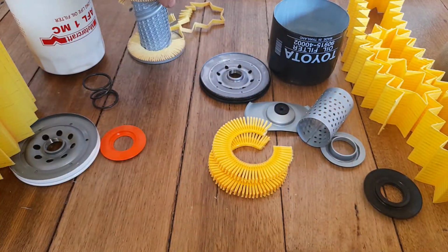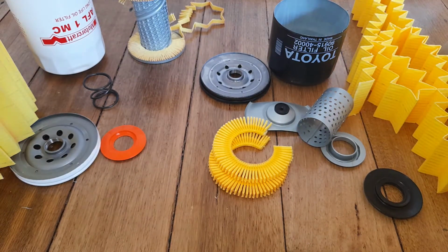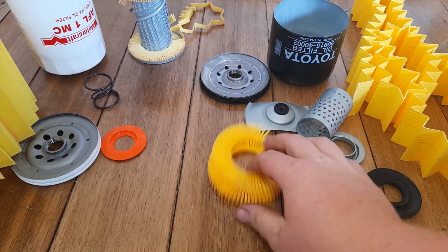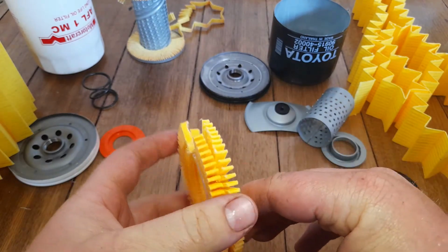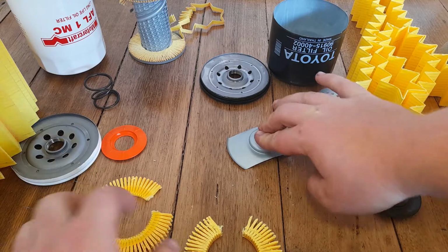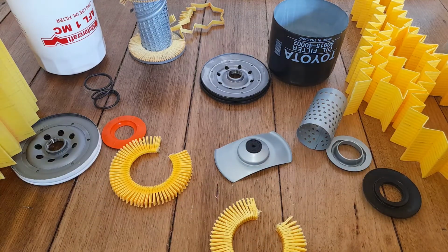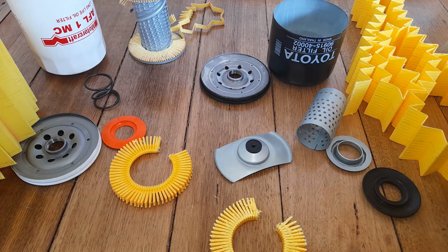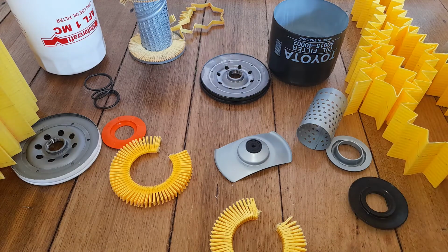On the Toyota side, we've got a little bit less media. A very non-traditional filter type, more of a modern Toyota type with no end caps, all glue and a very sturdy spring. And I'd say very high quality. I don't see any issues with anything here. It's been very well made.